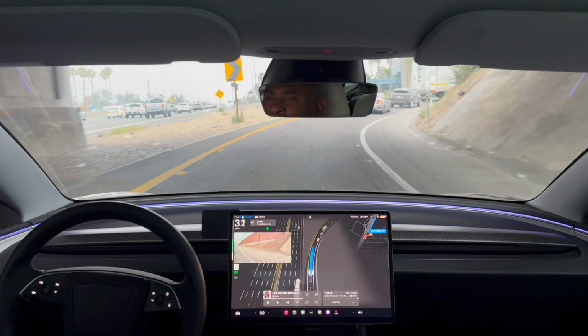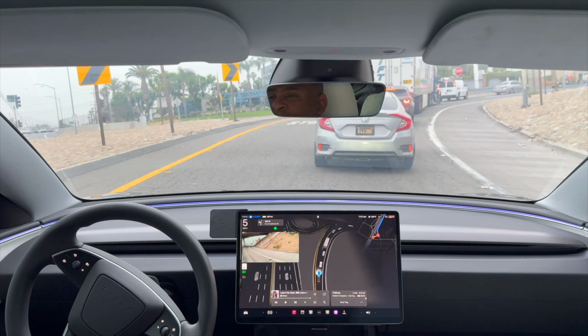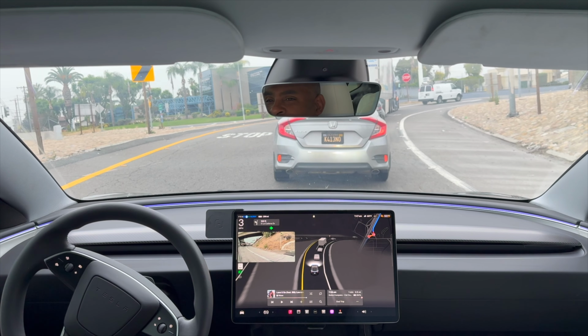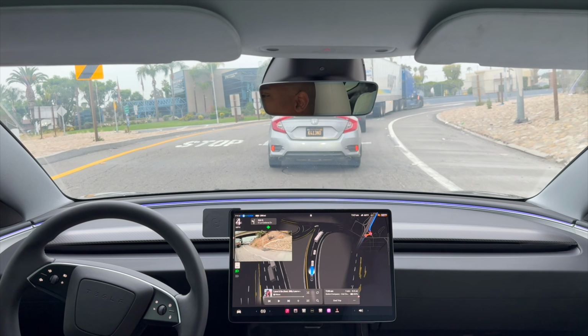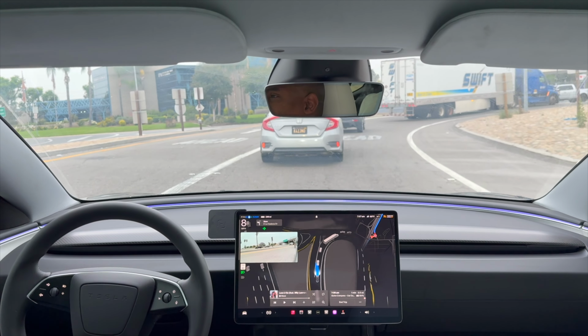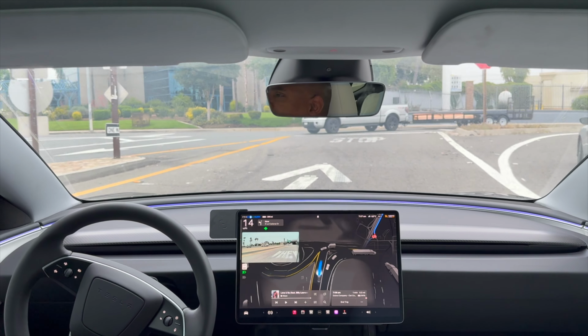Okay, so now, uh-oh. I need to be in that left lane. I should get in that left lane because cars are going to get over. I need to get over in that left lane. All right, it got me over there, but a little late. It hesitated. I got an unprotected left right here.